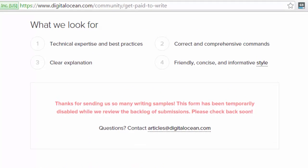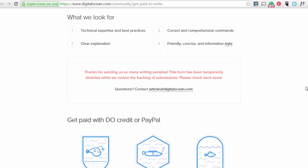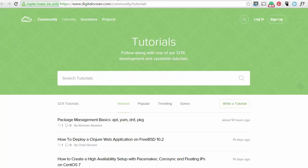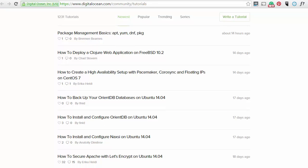What they're looking for is technical expertise and best practices, correct and comprehensive commands, clear explanation, and a friendly, concise, and informative style. Let's have a look at some tutorials to see the sorts of things people write about. We've got the package management basics, how to create a high availability setup with Pacemaker, how to back up your OrientDB databases, and how to secure Apache with Let's Encrypt.